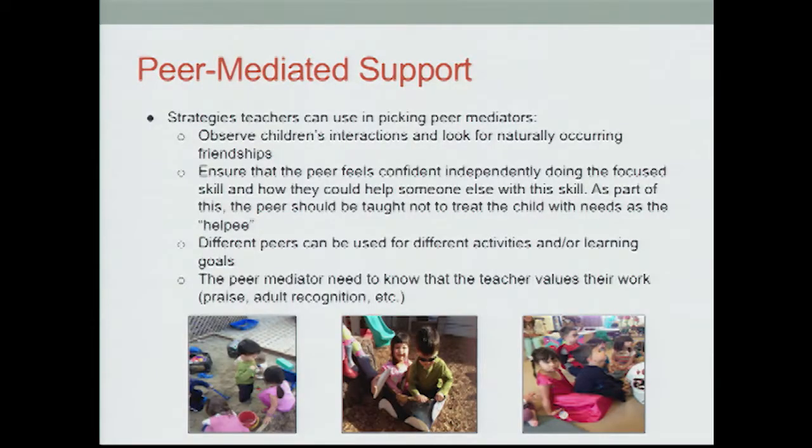And the next picture is later on within that day of him actually going into this car that we had outside. And he just followed her around because she knew what to do. It was a model for him, and he got it. And then he was included in play. And then throughout the whole school year, we utilized her.